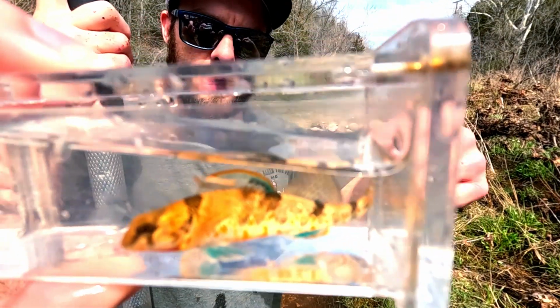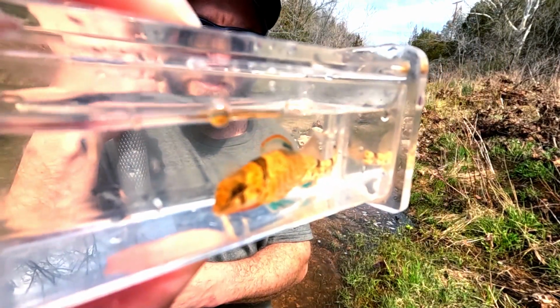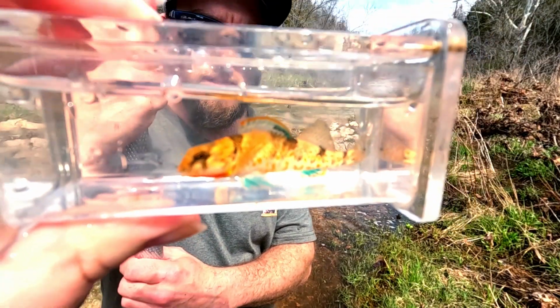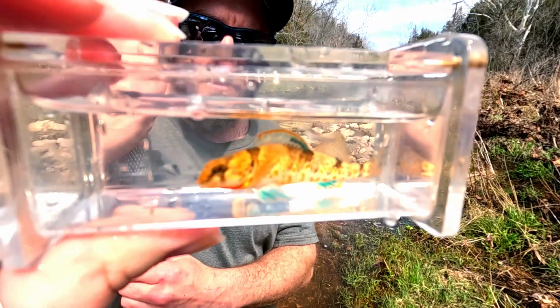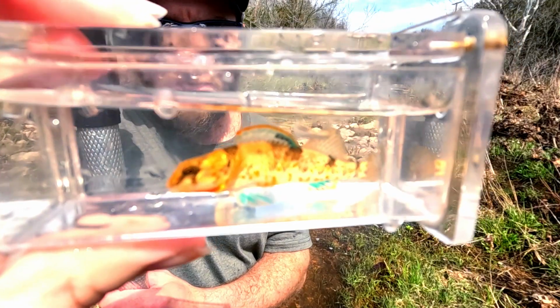Yep, got the saddle marks. And that orangish red, beautiful belly and speckles. He's a gorgeous fish. Beautiful example. And they get better. But this is just the first one we found so far. Very cool fish.